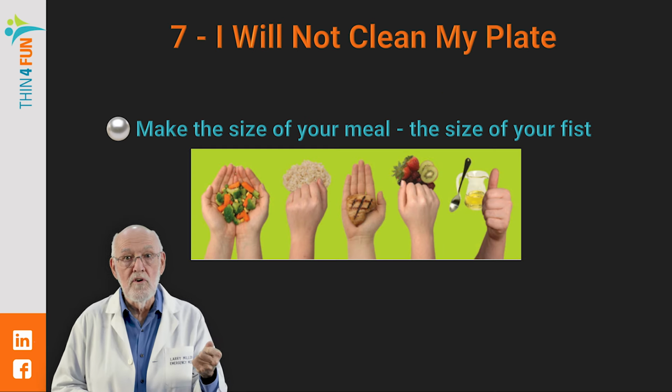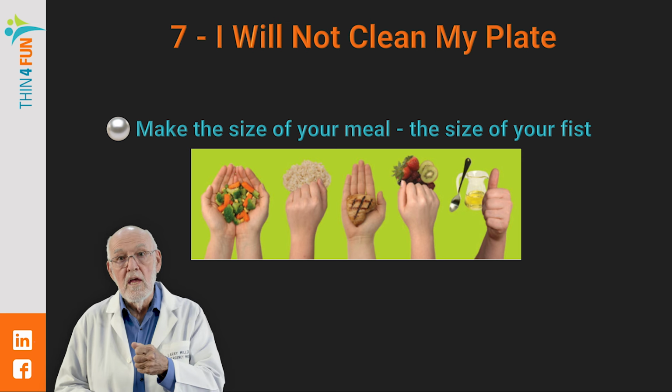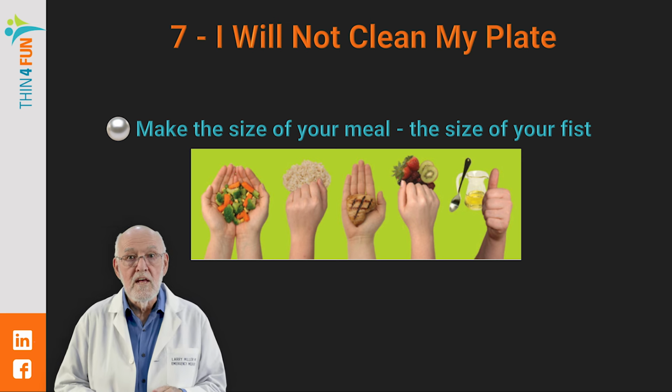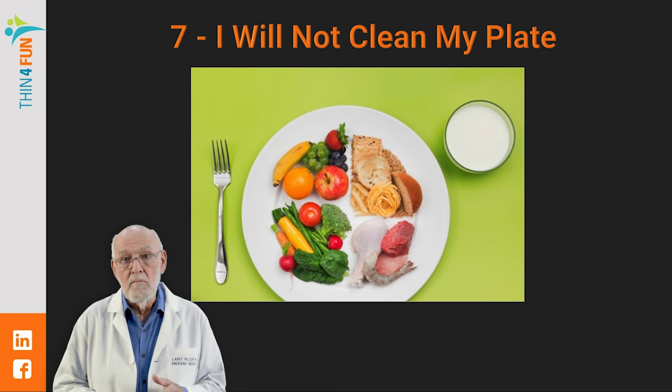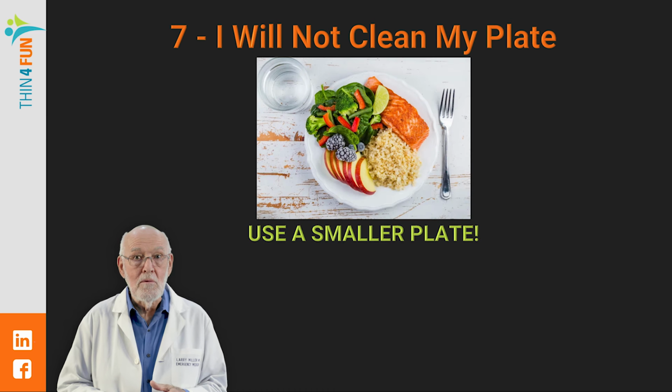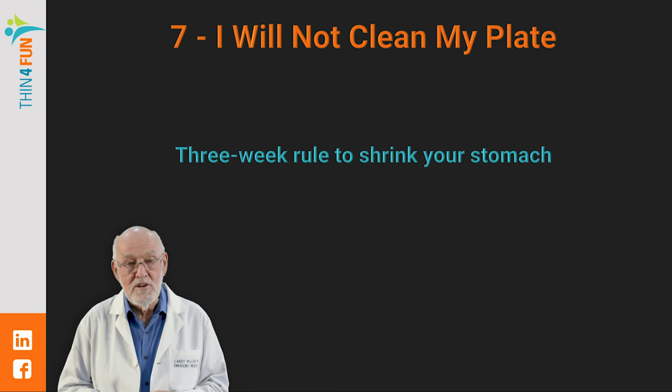Now you see the 4 things there. There's the vegetables, the carbohydrates, the proteins, and the fruits. So you put that together in a plate and you have this beautiful meal. Now if it looks like the plate is half empty, make the plate smaller. The small plate will make it look like you have a lot of food, and then you can start your 3-week rule to shrink your stomach.